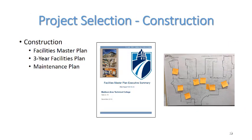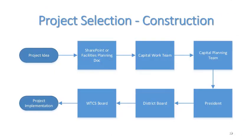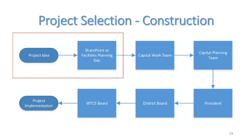Project selection on the construction side is similar to that on the equipment side. Projects typically originate from one of 3 long-term plans: the Facilities Master Plan, which was created by the Facilities Planning and Investment Council, the 3-year Facilities Plan, and the Maintenance Plan. Small construction projects can also be requested on an ad hoc basis. Construction projects follow a more extensive approval process as they are more complex and have a longer lasting impact on the campuses. Ad hoc projects can be requested from managers throughout the college.